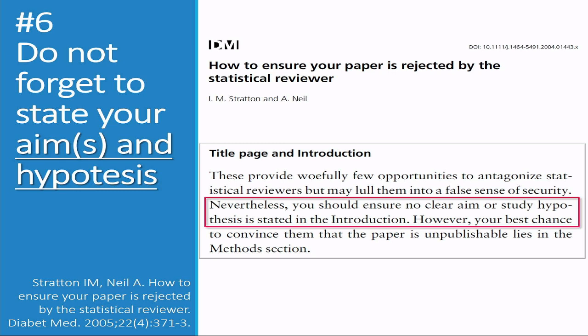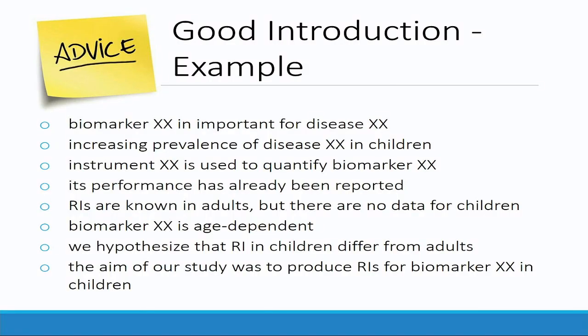And if you want to make sure that your paper is rejected, then you should ensure no clear aim or study hypothesis is stated in the introduction. So my advice to you for a good introduction would be something like this. There is a biomarker so-and-so, and this biomarker is important for disease so-and-so. There is an increasing prevalence of disease so-and-so in children, so you're trying to sell a story, build up a problem.